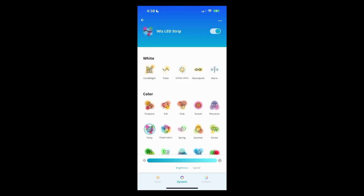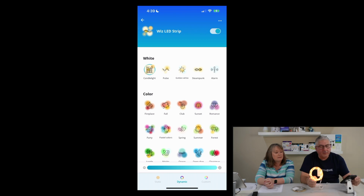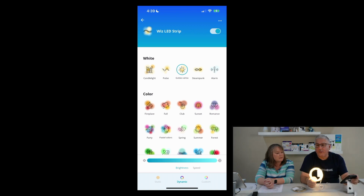So I'm going to turn on the picture here so you can see that. And it'll put us in a little picture in a picture. So you can still see it. A little harder to see because it's small. But you see on the app, I'm in the dynamic section, and I can say candlelight, right? And you see how it's changed it. I can pulse it. I can make it golden white or steampunk.